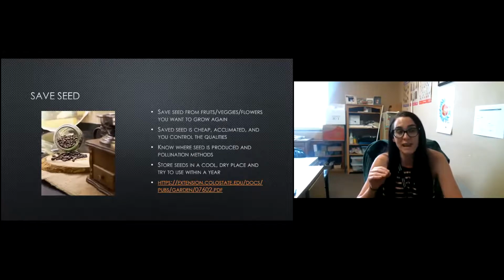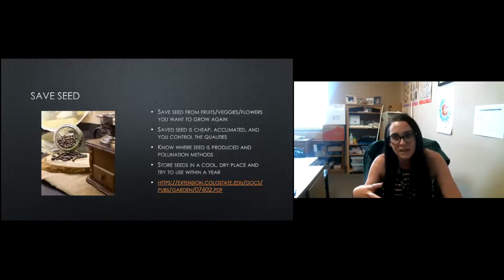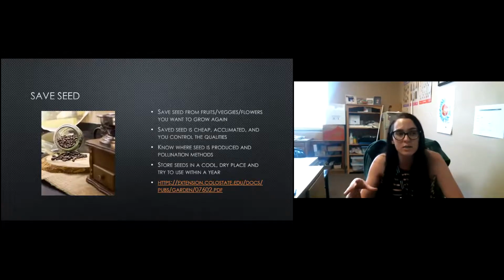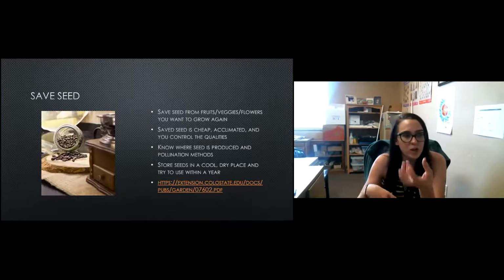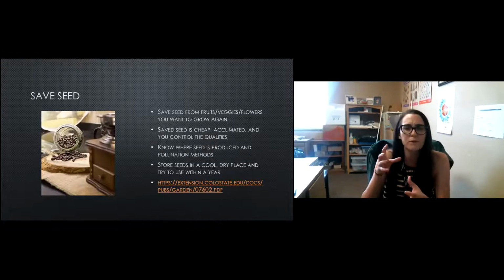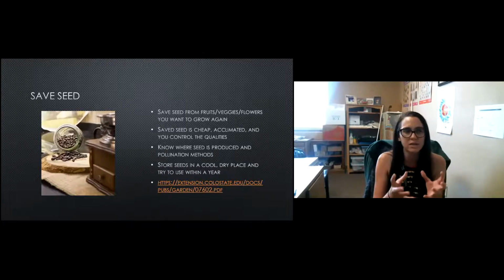The seed that you save, once you plant it year after year after year, those plants actually become acclimated to your soil and your climate and the area that they're planted in, and they'll start to thrive more and more each year. You also control the different qualities that you see. So if you save seeds from your first early big juicy tomatoes, that's going to tend to give you those early producing qualities again. So you can choose, I really love the quality of this tomato, so I'm going to save seed from it.